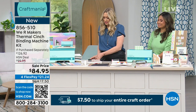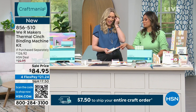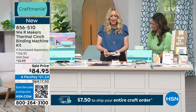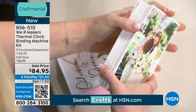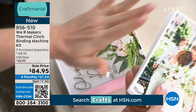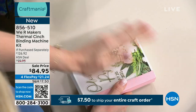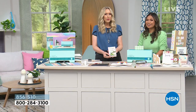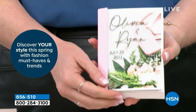So you have a stack of photos at home, right? What do I do with this? I got this for my wedding. This reminds me of my wedding. My daughter's wedding, yeah. So I've got all these photos. What am I going to do? Well, if you want to make a book and you order it online, that's going to cost you $20 to $40 easily. With all the materials we're giving you, you can make your own custom photo book at home for a few dollars.